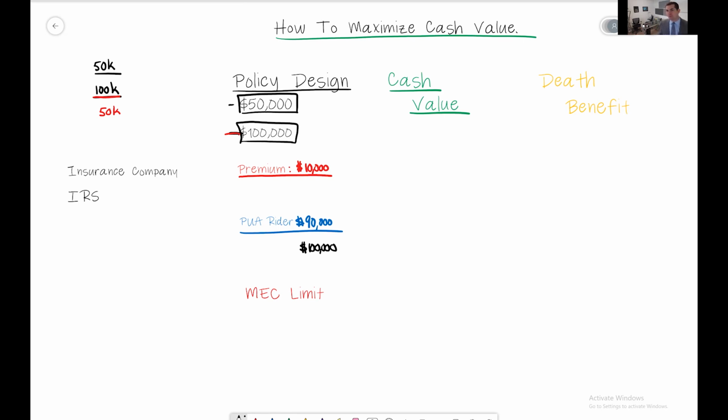However, specifically what we want to look at is, what does it look like if you have this policy, but the maximum PUA you only get in is $40,000 per year. So it's still a policy with a minimum premium of $10,000, because when we look at the limitations, the insurance company will allow us to 10x our base premium. And then the MEC limit, we set it at $100,000.